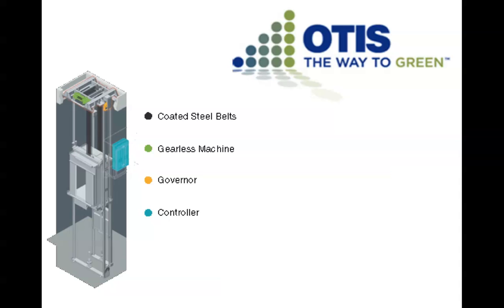This one is said to use about 75% less energy than a conventional geared system. In addition to energy savings, this new family of elevators virtually eliminates the need for toxic and expensive routine lubrications, and certainly eliminates the need for hundreds of gallons of hydraulic oil, as can be found in some other elevator systems.